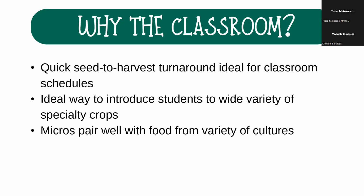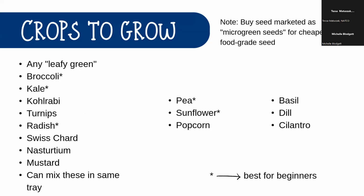There are dozens and dozens of crops you can grow as microgreens, and it opens those conversations with students about what they're eating and what parts of the plant they're eating, and all sorts of things we can do through microgreens, and talk about all these other specialty crops as well. Also, if you're wanting to incorporate different cultures and foods from around the world into your classroom, microgreens pair well and can connect with all sorts of multicultural things as far as food and eating go. And so I think there's a lot of potential with microgreens there as well. So a lot of good reasons to bring microgreens into the classroom with a variety of age groups of students.